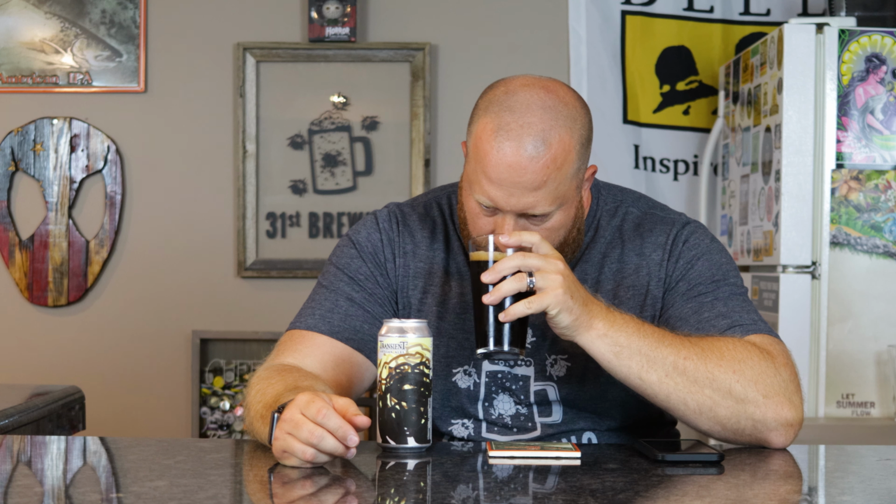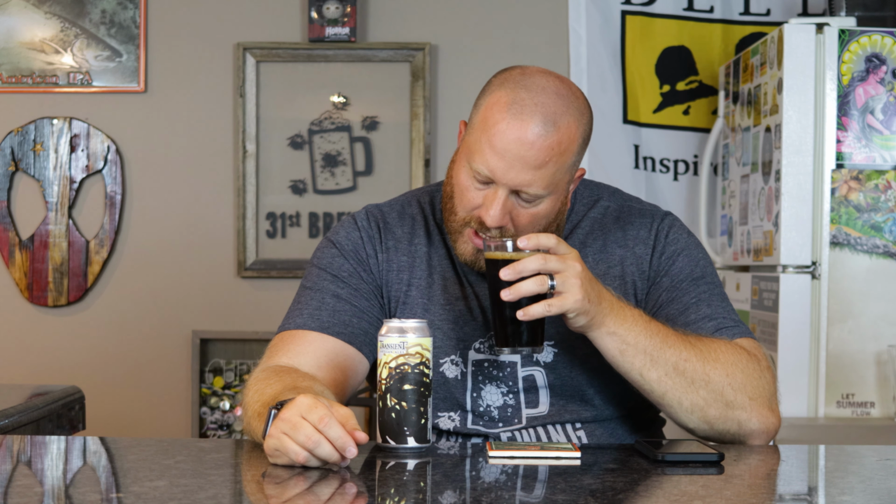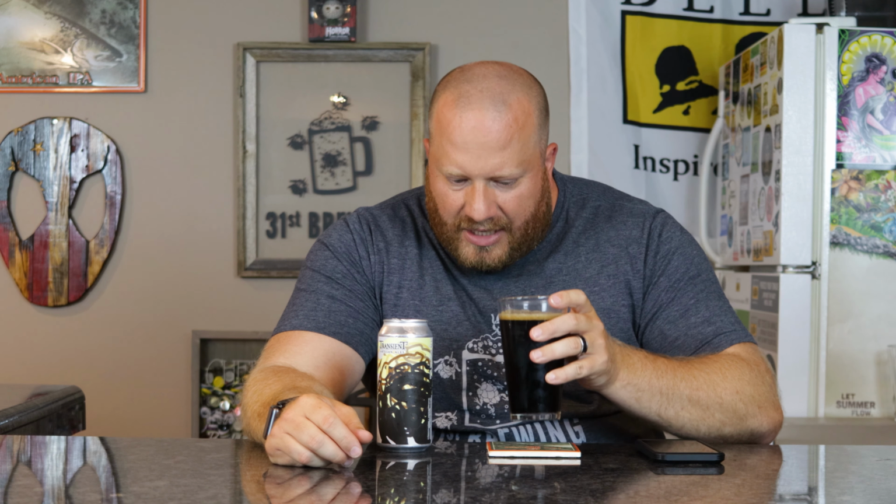Let's go ahead and smell. Almost like an over-roasted stout. It's got that coffee, I wouldn't say burnt, but very dark roasted coffee smell in there. I guess you could say some chocolate, a little bitterness in there. It's actually nice to smell.